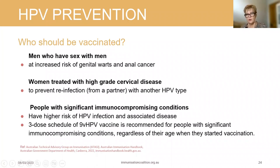So persistent recurrent disease occurs in around about 5 to 15% of women treated for high-grade squamous abnormalities. And moreover, these women are at higher risk of cervical cancer compared with the general population, even after adequate treatment. So it's important for these women also to receive HPV vaccine. Chronic immunosuppression for various reasons is an important risk factor for persistent infections with HPV and certainly for HPV-associated disease. And because the immune system response is likely to be lower in immunocompromised people than healthy people, that's why there's a three-dose schedule recommended for them.